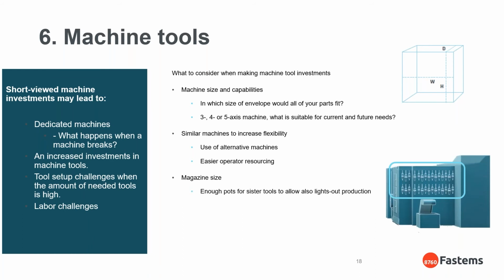Magazine size, you should have enough pots for sister tools also if you want to run some lights out production. The tool numbering, I have highlighted this, it's good to have tool numbers that are not based on pot numbers, so that you can use the sister tools in the process.